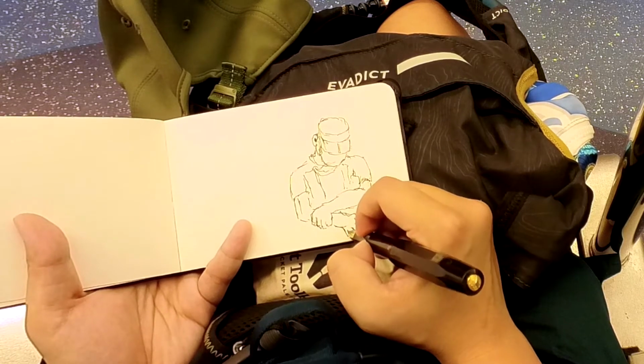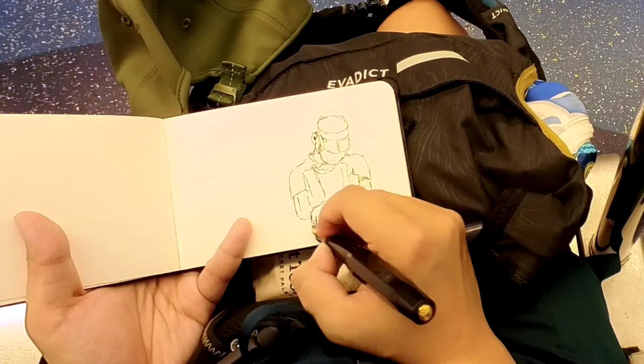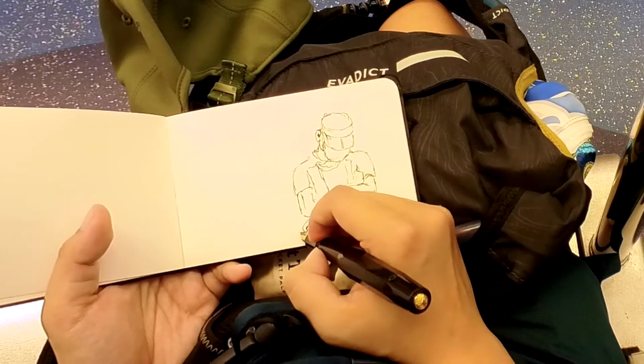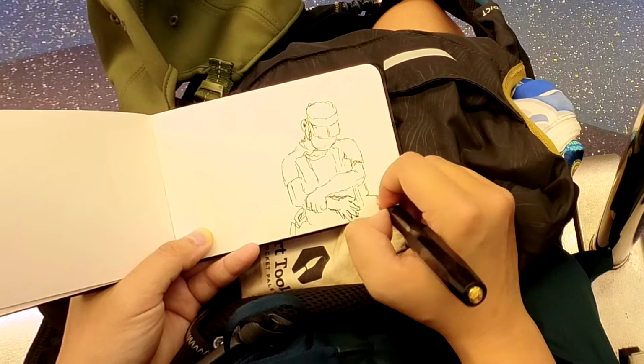It's still sped up. But I'm also not thinking a lot about the sketch because with these kinds of public transportations, people do get up and go, and then you suddenly have people blocking your view. So you just have to commit to it, whatever it is you're sketching.